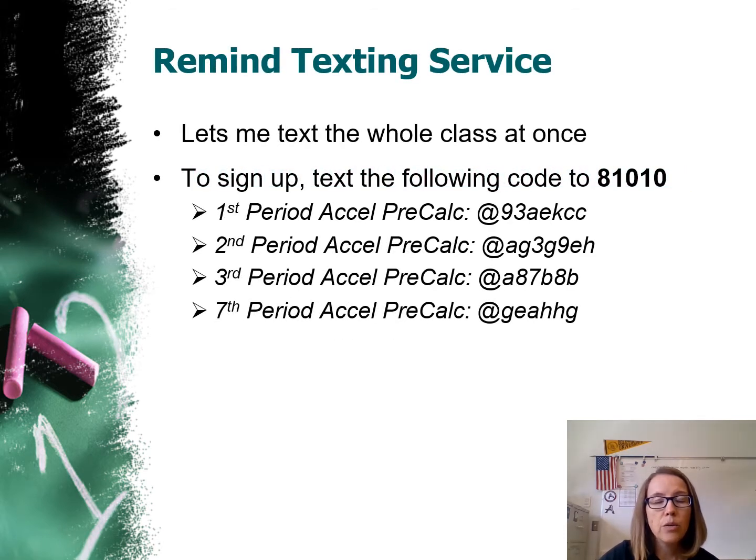These are the Remind codes. Most students have already signed up. Parents, you can sign up if you would like, but if you know that your student hasn't signed up yet, please encourage them to do so, because it is very helpful when I need to contact somebody for something or contact the whole class all at once.